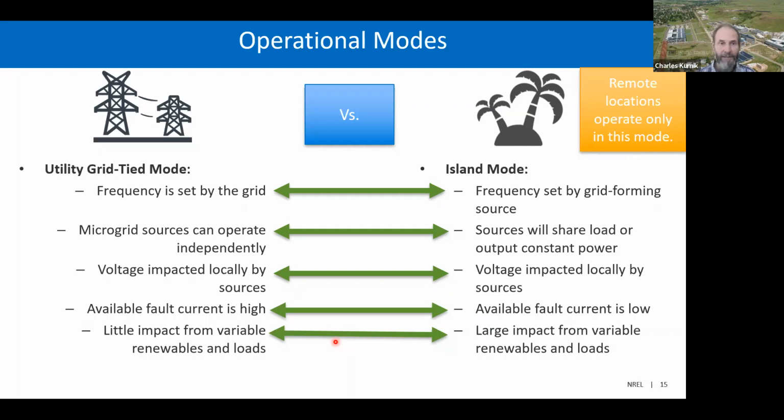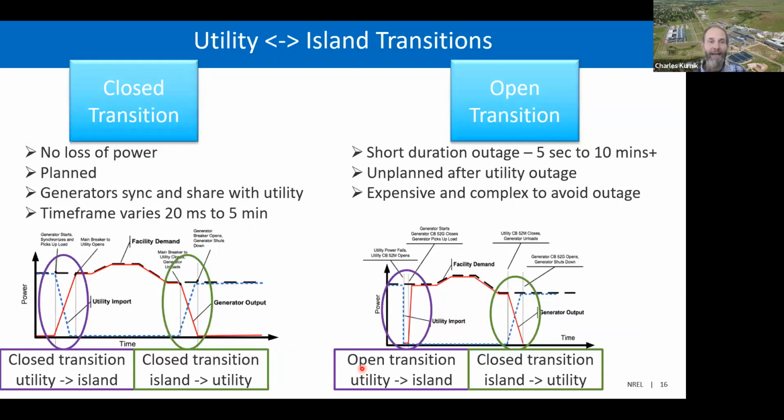As we talked about earlier, when you're grid connected, fault current is high, and fault current is low in an islanded microgrid. And then there's little impact from variable renewables when you're grid tied, but there can be a really big impact from variable renewables and loads when you're islanded, just because the utility grid is so much bigger than your grid in island mode. Okay, here, transitions from utility to island mode and island mode back to utility mode.